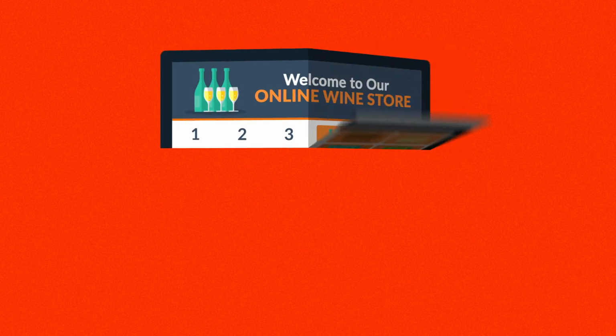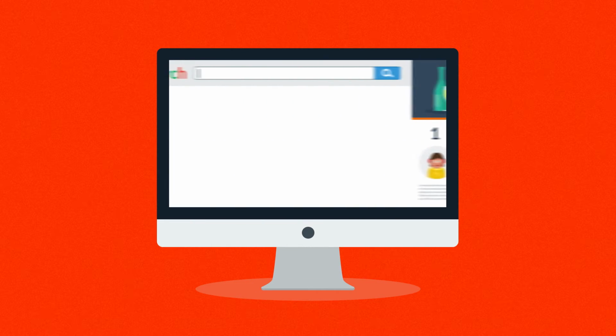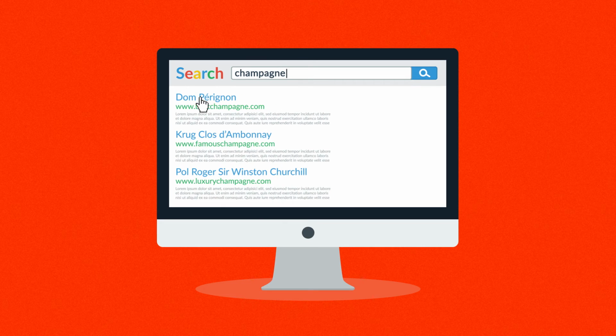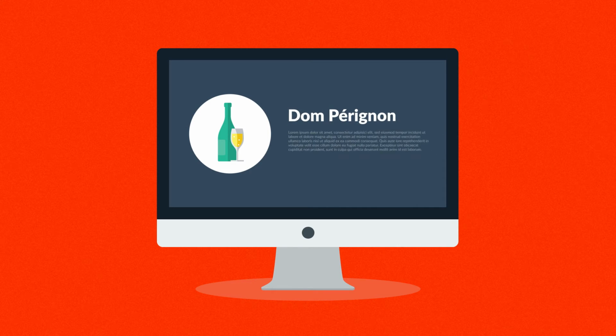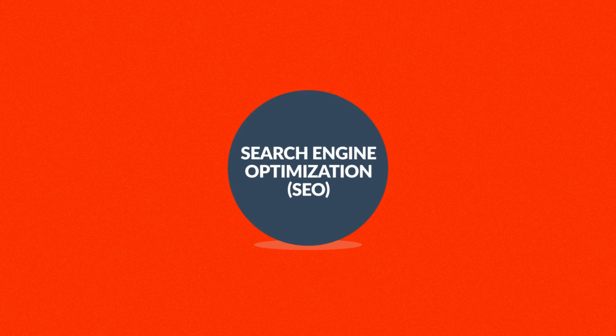Number 2, good design. Too many designers focus just on the homepage. Yes, the homepage is important, but most customers will enter a store through search engines directly to some of the products. That's why our focus is also strongly oriented to product description pages, call to action buttons, and easy navigation through the site.